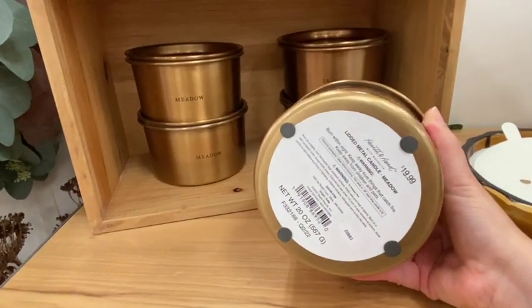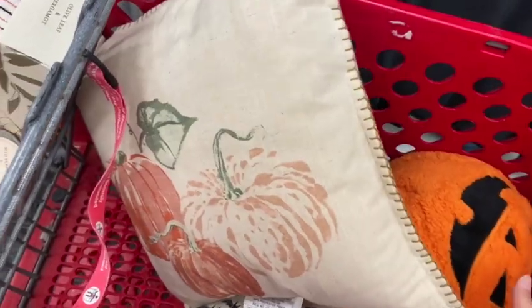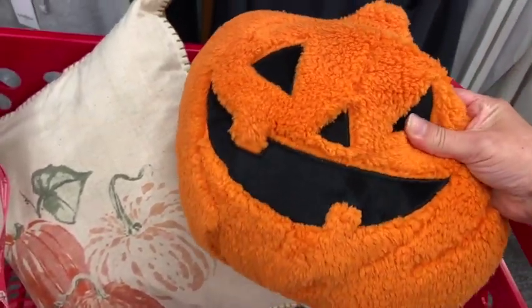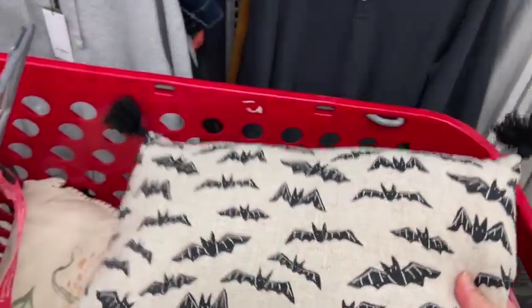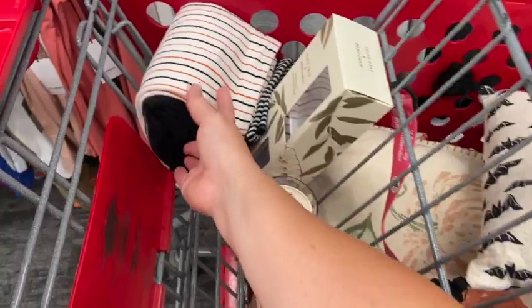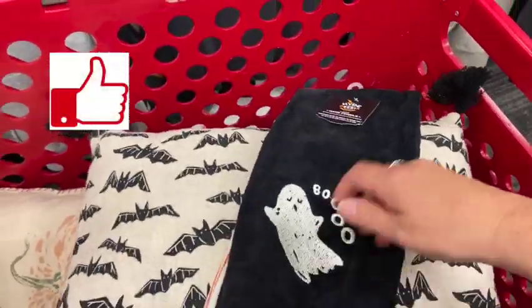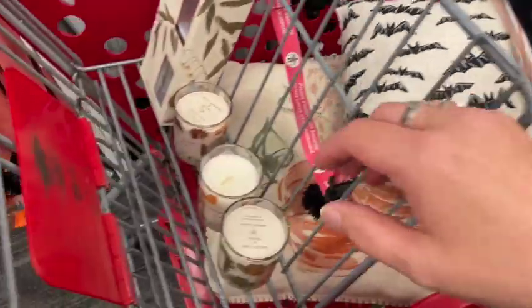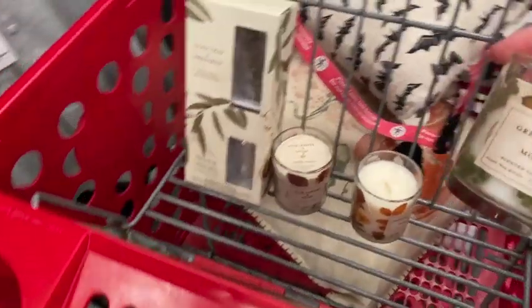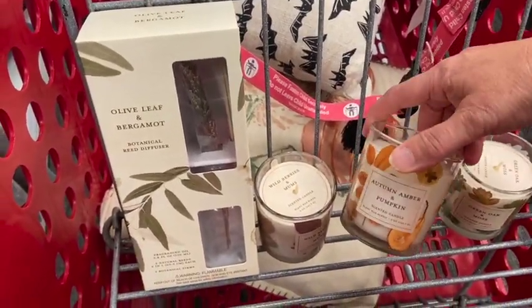So drum roll, please. This is what I decided to take home. So these pillows here, I just loved them. I thought they were so cute. And then I got a couple dish towels. These were only $5 for 2 of them. And I didn't think that was too bad, considering how everything is increasing in price. And then I ended up, I know, silly me, I ended up with 3 of these candles because I love them. I think they smelled so good.